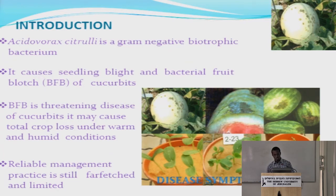As a form of introduction, Acidovorax citrulli is a gram-negative biotrophic bacterium. It causes seedling blight and bacterial fruit blotch of cucurbits. As you can see in the picture, the disease symptoms start with water-soaking regions and aggravate into necrotic spots, then the eventual death of the seedling. Also in the fruit, you can see the water-soaking spots with roundish halos around them before the deterioration of the fruit. BFB is a threatening disease of cucurbits. It may cause total crop loss under warm and humid conditions.